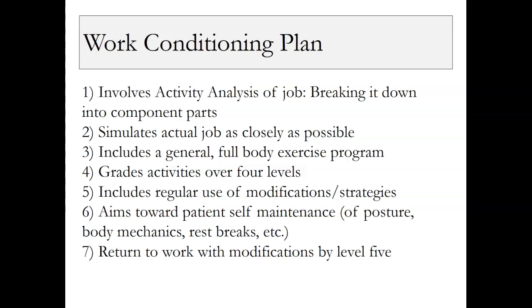So it involves these 7 things. Activity analysis, like I said, breaking it down. Simulating the job as closely as you can. A general full body exercise program. They may be getting a more specific exercise program with PT or something else. Grades over 4 levels. We're going to do it over 4 levels. Regular use of modification strategies. So they're using these strategies, these adaptive tools, as they recondition in the clinic. So they're wearing that special welding helmet. They're using that special welding tool, all that sort of stuff. They're practicing with it as they do this conditioning thing.